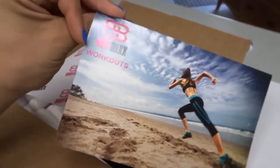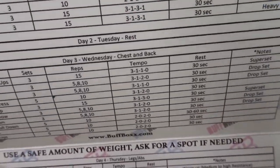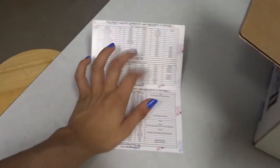So, this is it. Oh, wow. It never has foamy stuff in it. Today it does. So, they always send you this card. They always look different. That was the back. This is the front. And it gives you a workout. Like, there's Monday's full body, Tuesday rest, Wednesday chest, back, legs, abs, arms. I have never done it, so maybe I'll do that this week. Give it a try. Or next week, I mean.